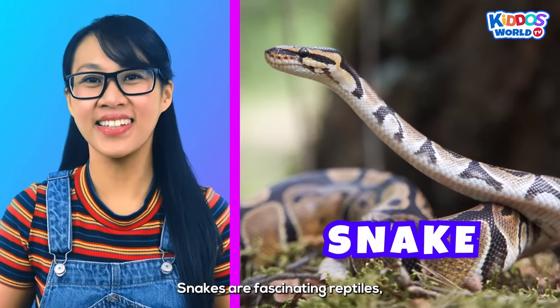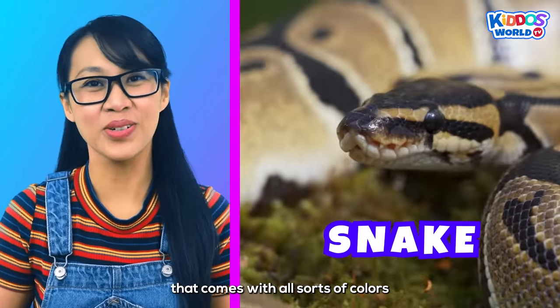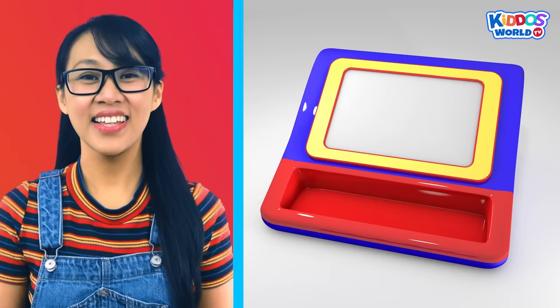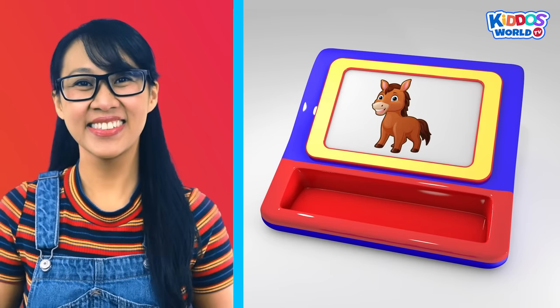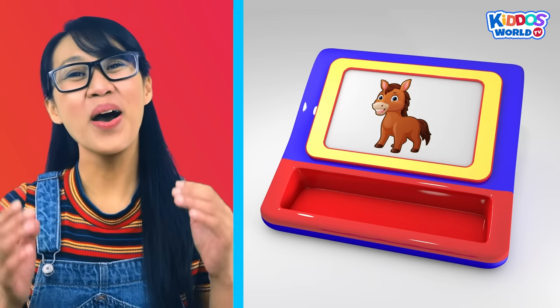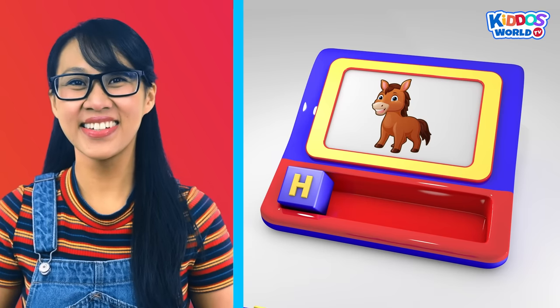Snakes are fascinating reptiles that slither and coil, and come in all sorts of colors and sizes. Let's try this next word. Horse. You know what to do. Let's spell it. Horse. H.